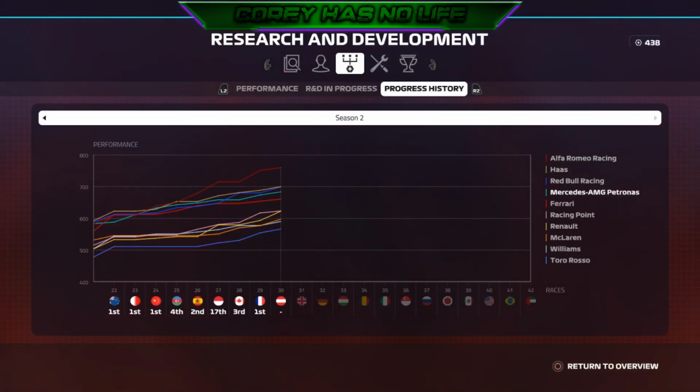Having a quick look at the chart now as well, and Alfa Romeo have just been absolutely dominating the R&D charts, but it looks like they're starting to plateau a little bit. But we'll just have to wait and see how that translates into on-track performance, as very shortly we are going to go to the Austrian Grand Prix for qualifying one here at the Red Bull Ring.